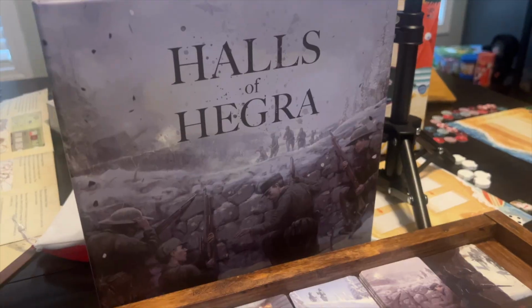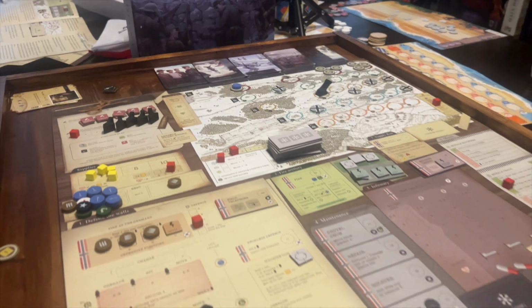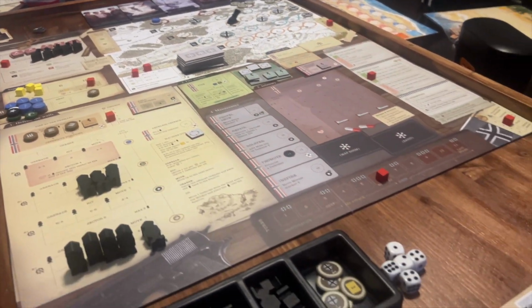It's a bag building worker placement game where you're defending yourself against Nazis coming for your base, and the odds are just not in your favor. You're going to lose this game a lot, but on the 1 or 2 times out of 10 that you actually manage to win, it is incredibly satisfying and one of the most exciting wins I've ever had in a board game. Halls of Hegra.